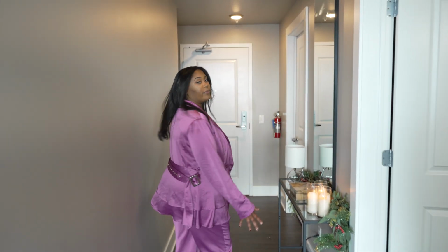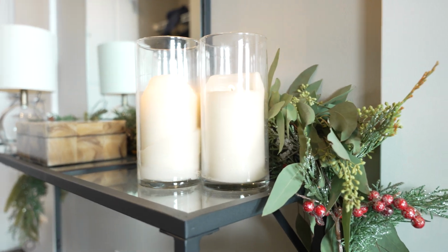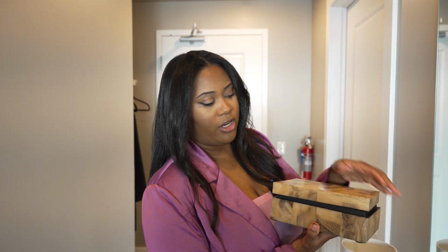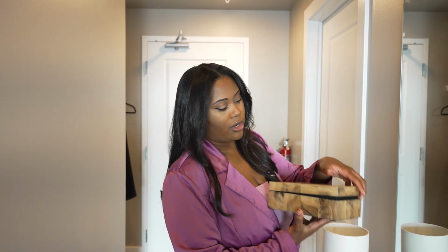Over here is my entryway table. I just got this lamp at Target, I think, and you can see I still have my Christmas decorations up. I do need to take those down. This is one of my favorite boxes. It was gifted to me by a dear friend, and I usually put keys in here. I can put mail in here, but mostly I just put my keys. Or if I'm dog sitting, I'll put like the dog's leash in here.